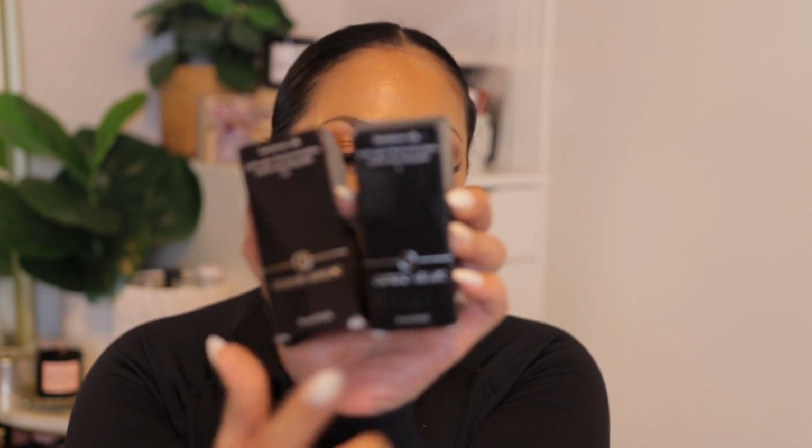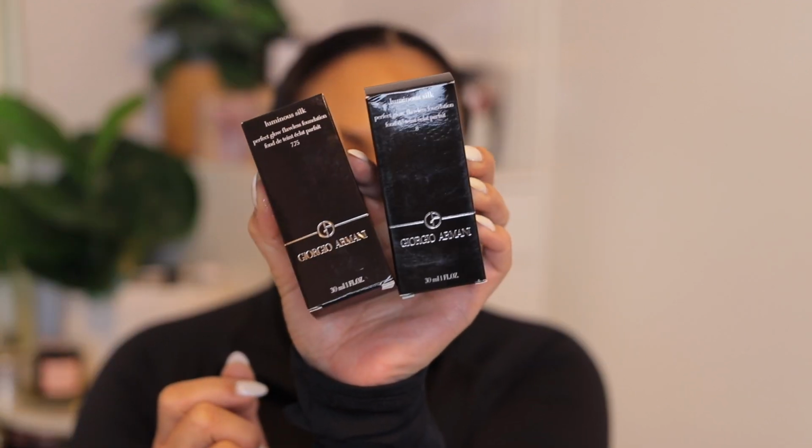Sephora had a 20% off foundation sale. I think it lasted maybe a week, if I'm not mistaken, but I did purchase some foundations that I love. One of the foundations that I purchased, and I purchased it in 2 shades, and this one I've been loving forever, is the Giorgio Armani Luminous Silk Foundation. I ended up getting the shade 7.75 and 8. So I went ahead and picked up both of those.